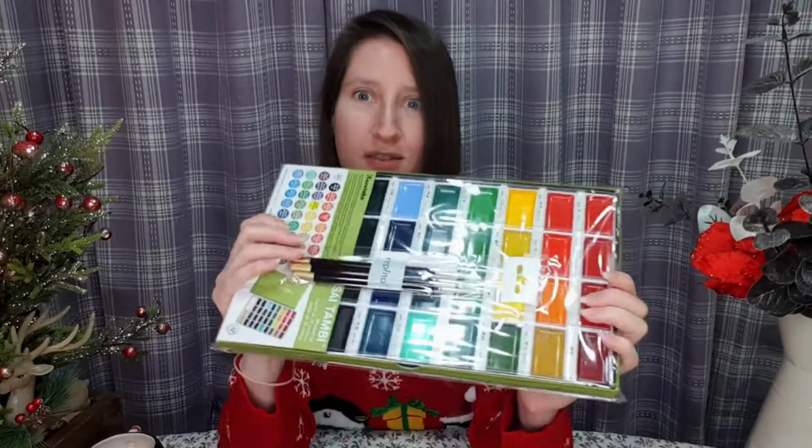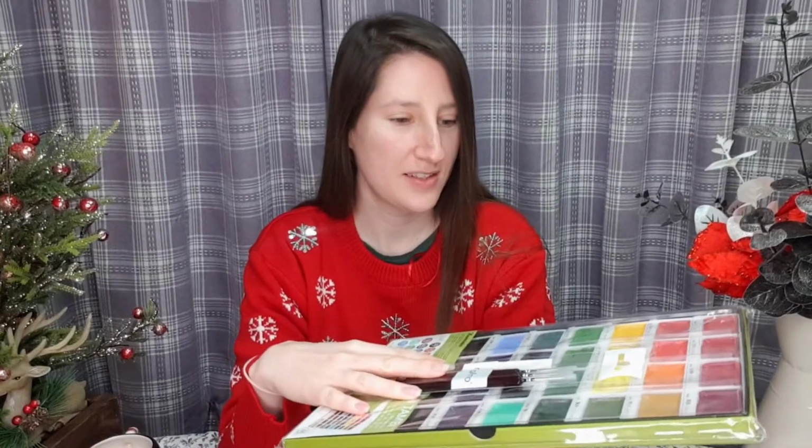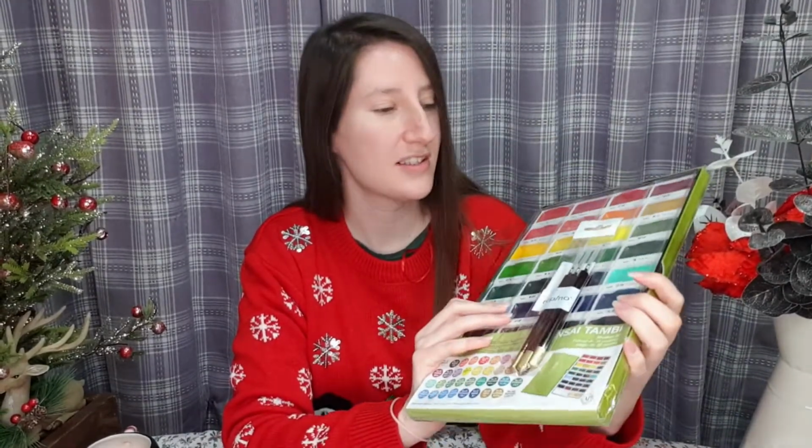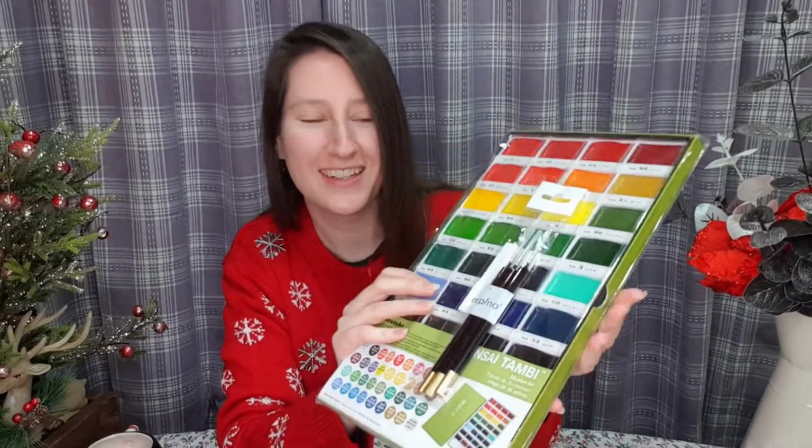And you can see it's a really big palette. I've never tried these. I hadn't even heard of these before. But it's got such a good selection of colours. I like that one right there. And she also got me these.